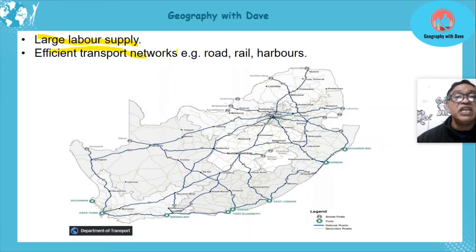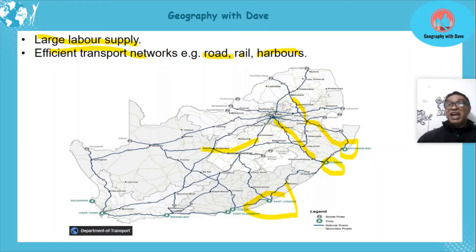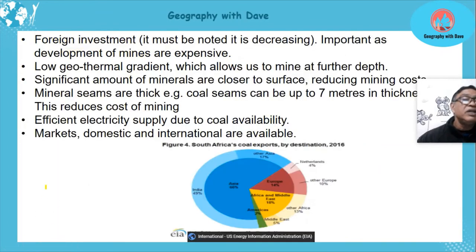Efficient transport network: road, rail, and harbors. Fantastic. You can see the road network here. It links up all the mining areas. Okay. And we see all the harbors here. Remember I said Richards Bay transports the coal. There are various harbors in our area. So we have a beautiful network. These roads connect, let alone the railway lines that are connecting. So, a beautiful, efficient transport network.